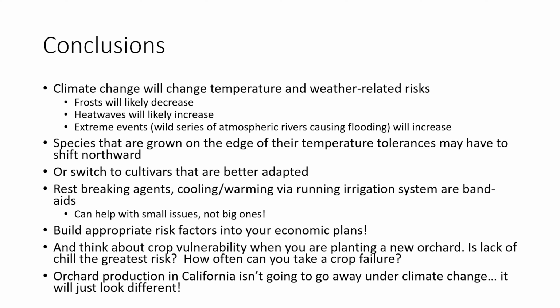Orchard production isn't going away, but we are going to have to think about what the future orchard is going to look like, what the future risks are.